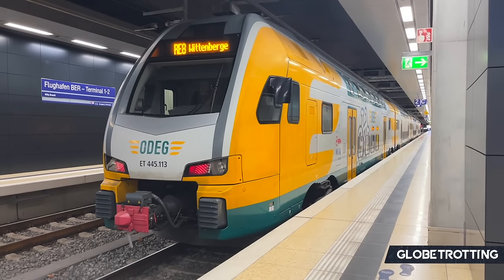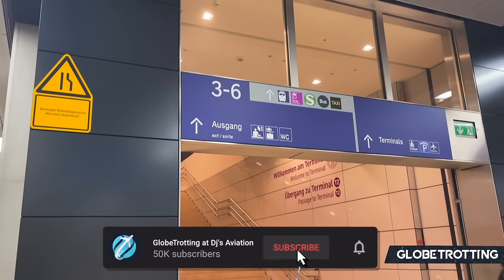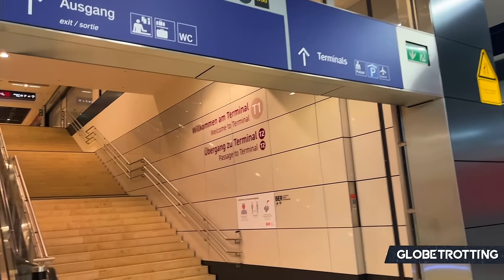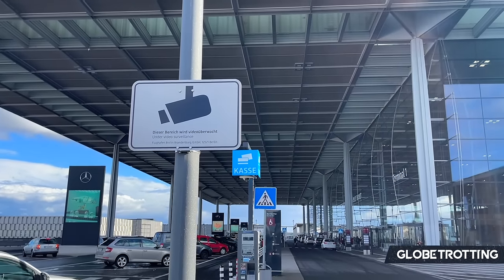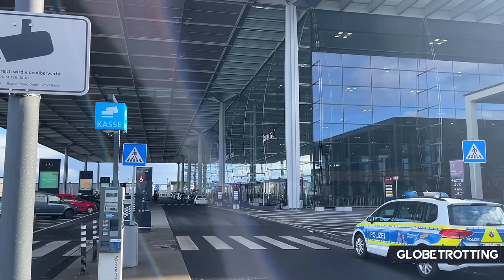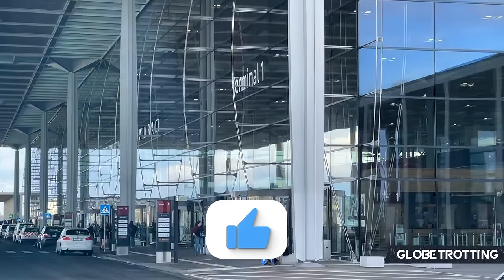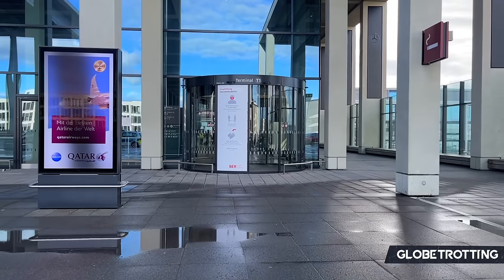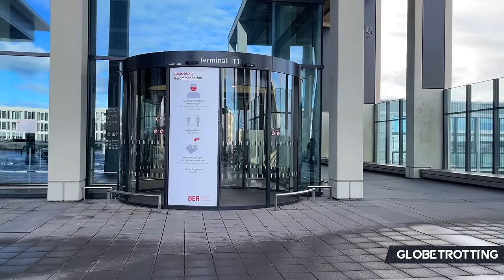The warmest of welcomes to Berlin Brandenburg. A new city, a new country, and a new airport, where today I've just gotten off a train journey starting in Frankfurt, and I'm heading now upwards towards the terminals. A very warm welcome as well to Terminal 1, where I'll be flying on Norse Atlantic Airways' Boeing 787 to New York JFK. I'll be departing out of Terminal 1, and it's a rainy day, but also sunny, so it'll be interesting to see how the conditions develop.